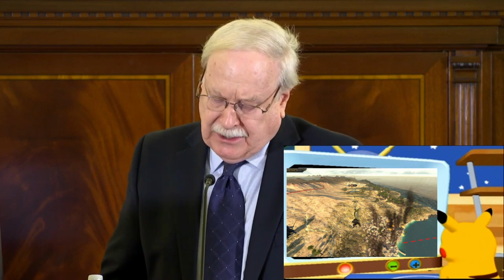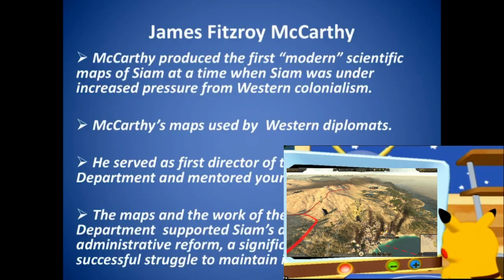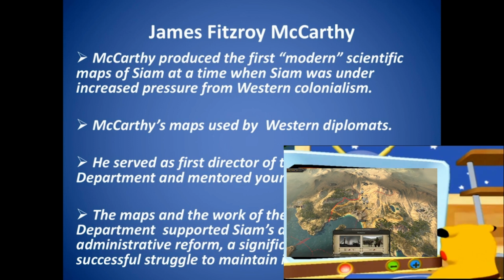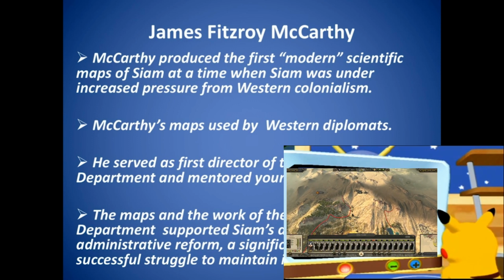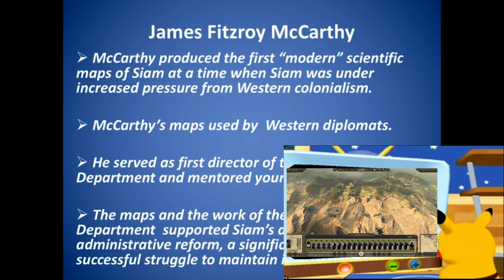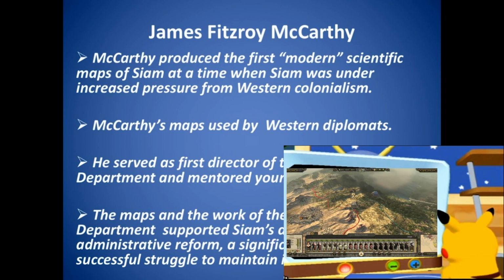Aside from writing a good book, why is McCarthy's work of broader interest? In sum, James McCarthy was the key figure in bringing Western scientific mapping to Siam during the last two decades of the 19th century. A professional surveyor, McCarthy produced what are generally considered to be the first accurate Western maps of the kingdom. His maps also became reference documents for the diplomatic struggles of the day. Over the long run, however, McCarthy's greater achievement was his leadership in establishing the Royal Survey Department, an institution that reinforced Siam's administrative reforms and the centralization of the state.